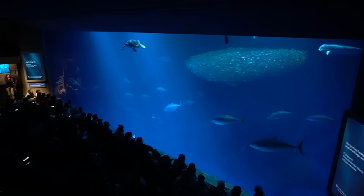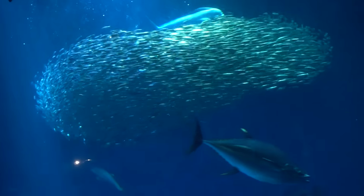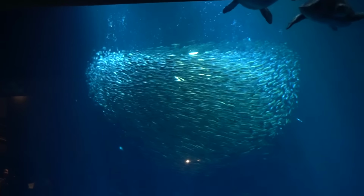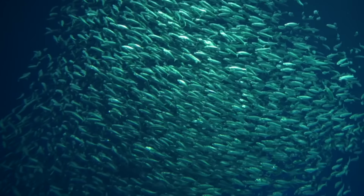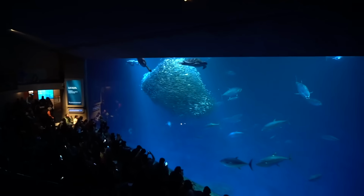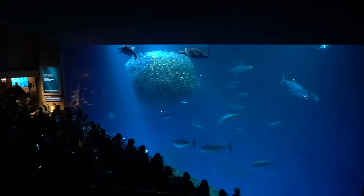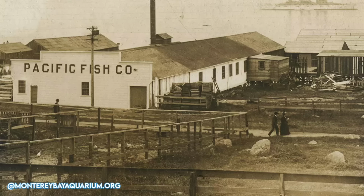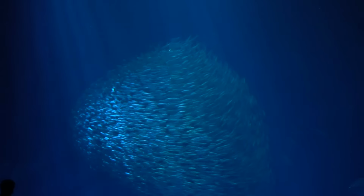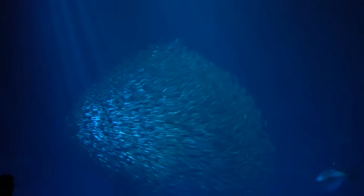This synchronization makes it easier to find food since they have so many eyes on the lookout. It also increases the odds of reproducing, and when you put thousands of identical fish together, it can be confusing and intimidating to a predator. All of this was built on the site of a defunct sardine cannery. Business was booming in the early 1900s. By the 50s and 60s, the sardines were overfished and the local industry collapsed.